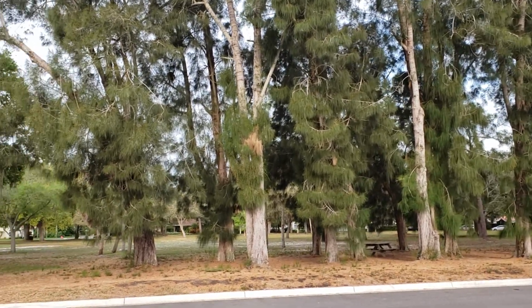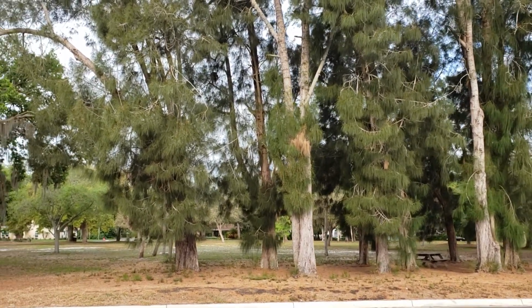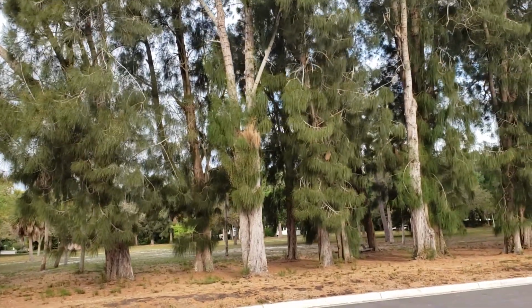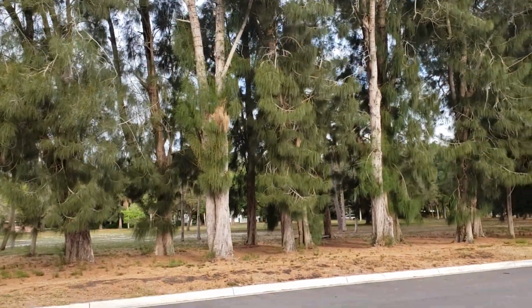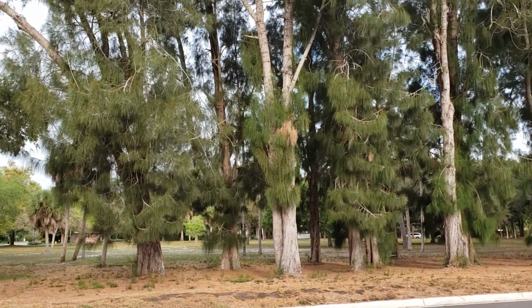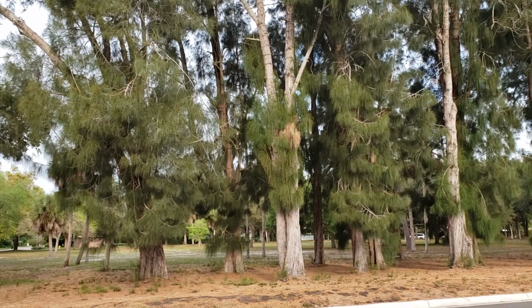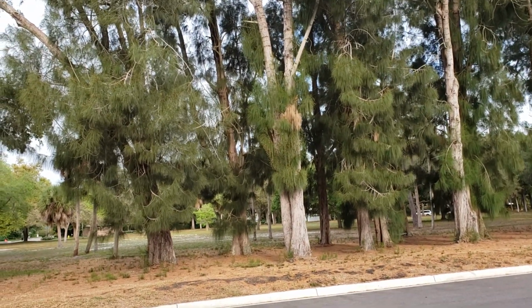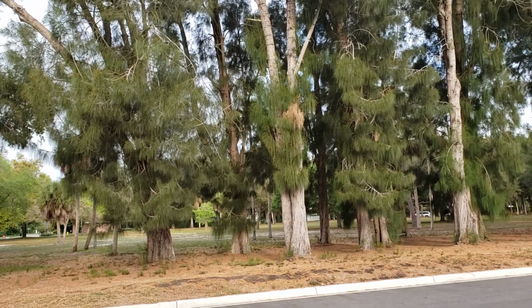And unfortunately, for a lot of areas where it was planted in Florida, it's just become a big nuisance. For example, in Cape Coral, where I live, there's a forest that's basically impenetrable and almost impossible to clear, because they literally grow up right next to each other, to the point where you can't even walk through it.